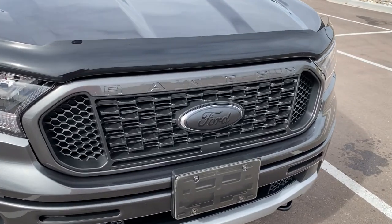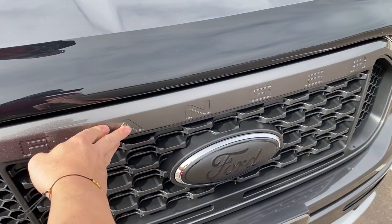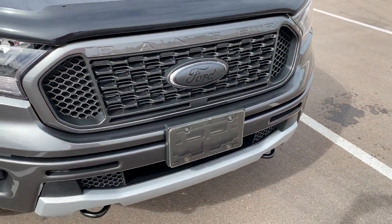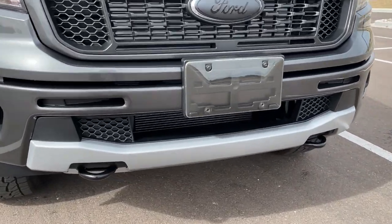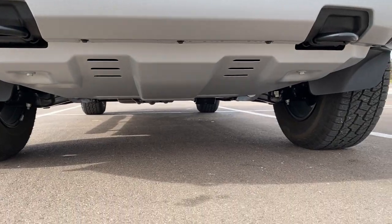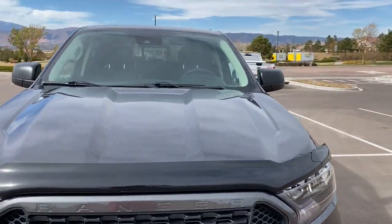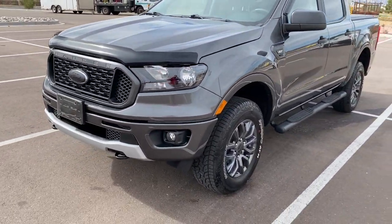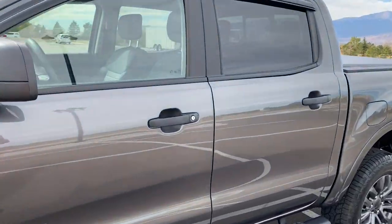Another part of the sports appearance package is the grille. They change out the grille here, remove the chrome and put this graphite gray on there. It's got some front recovery hooks, and underneath does have a skid plate. That's part of the FX4 package. I'm very happy. It looks great. Great profile. We can take a look inside too while we're at it.